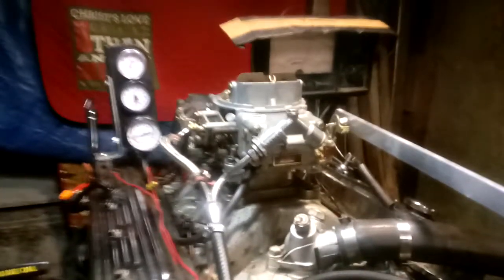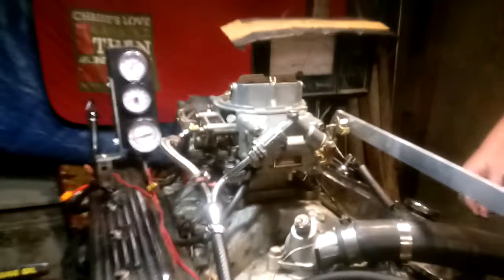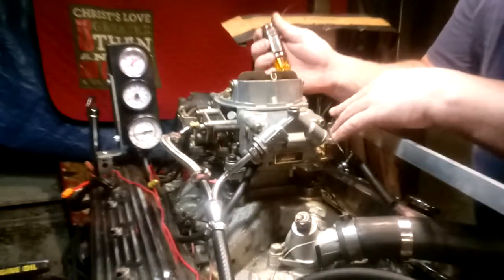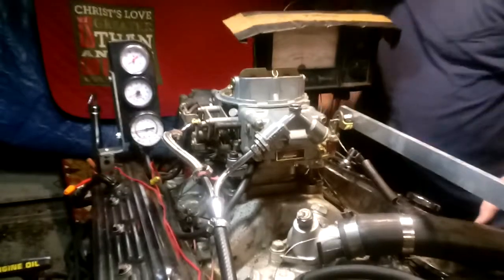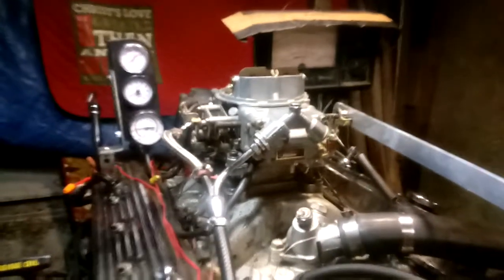So let me idle it down a little bit, just down like that. Okay, let's try the dyno, see what it does.